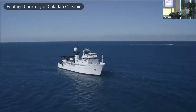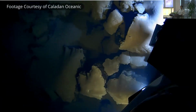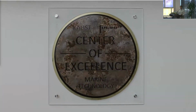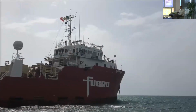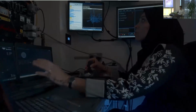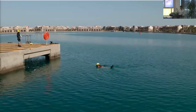So we also support foreign ships that come to study the Red Sea. In this case, it was the Caladan Oceanic for the 5 Deeps expedition, where they went down to the deepest points on Earth. They traveled down to the deepest point here in the Red Sea, along with one of our engineers. And we work also with industry partners, in this case, Fugro, who have set up an ROV pilots training center here in our facilities. Safety trainings are also conducted by Frank Mallon back there.